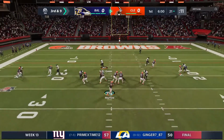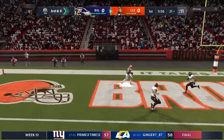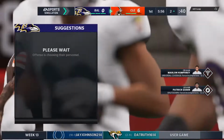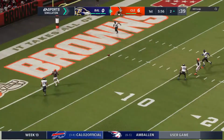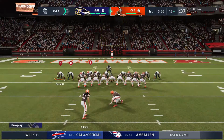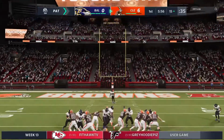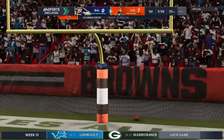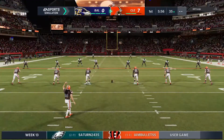From the gun, Mayfield. And that's going to be caught for a Browns touchdown. Odell Beckham, his 6th touchdown of the season. And the Browns take it right down the field and score on the opening drive. The extra point attempt to follow here. It's up and through to make it 7-0 Browns. Makes the score Browns 7, Ravens nothing.